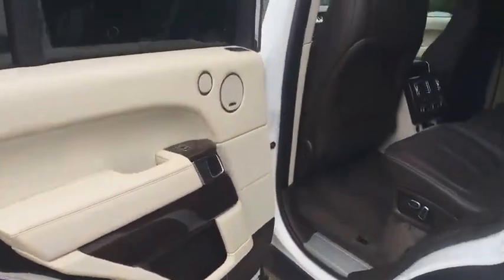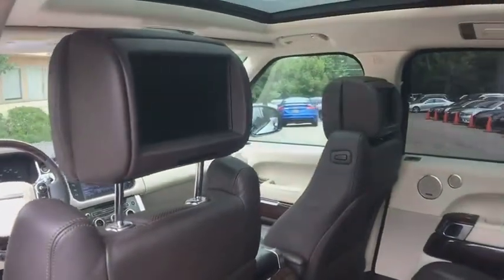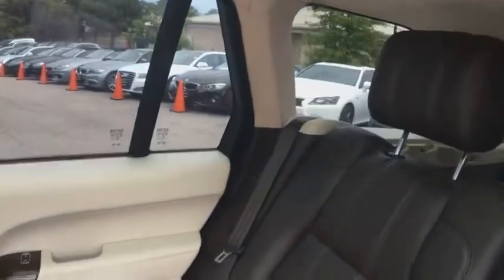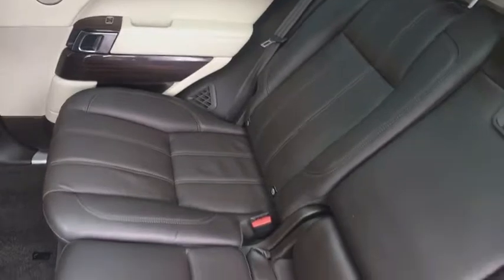$101,070. No accidents. No stories. Carfax certified. Ready for the road. Buy with confidence. Our qualified pre-owned vehicles are covered with 3-month or 3,000 miles limited vehicle protection warranty.